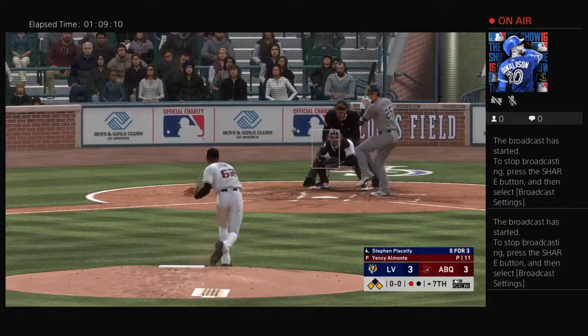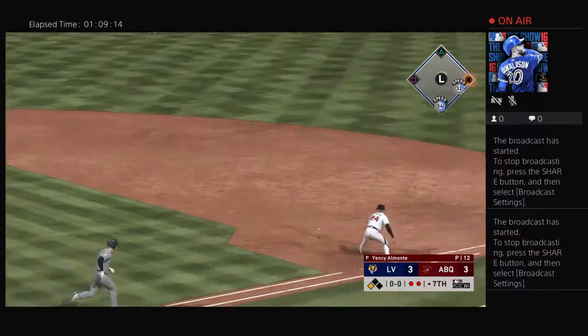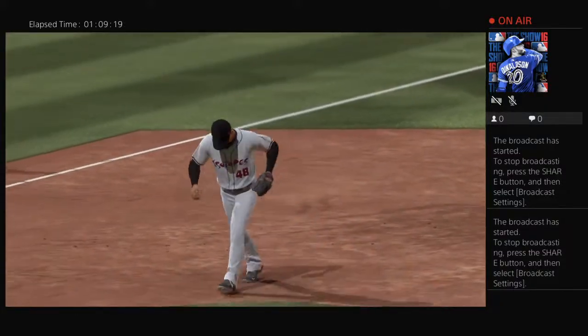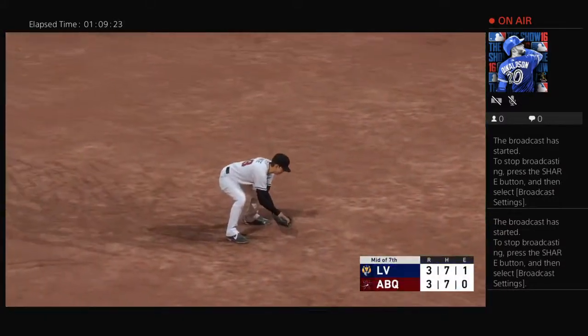He's set, and the pitch. Hit hard on the ground at third. One there. On to first as they get the double play to get him out of the inning. Around the horn they go. 5-4-3 to end the threat.